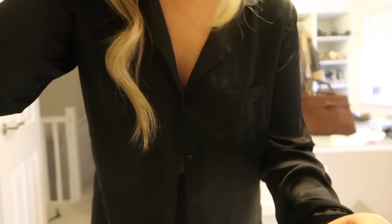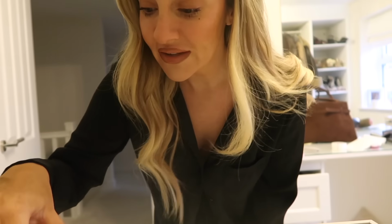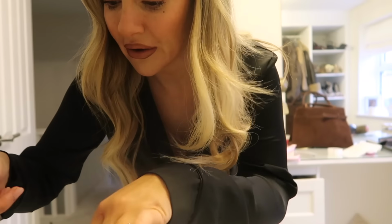Right, let's put some earrings in, because I always feel like earrings are another thing for me personally that just lifts my vibe, guys. Makes me feel better.